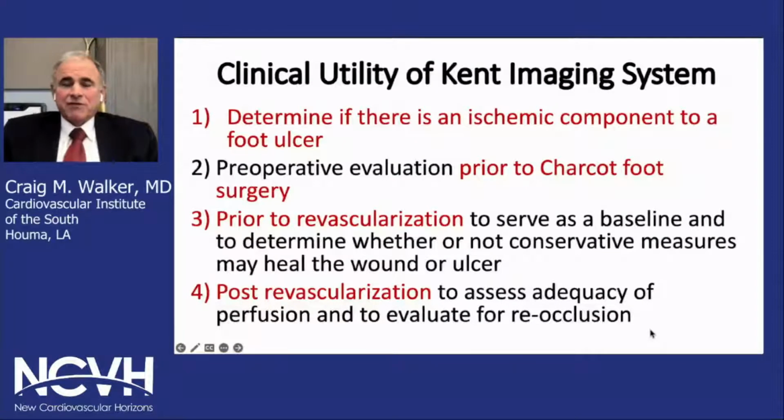Hi, it is my pleasure to follow Dr. Niezgoda to speak about the clinical utility of the Kent imaging system. I'm Craig Walker from the Cardiovascular Institute of the South. Now, where do I use this system?